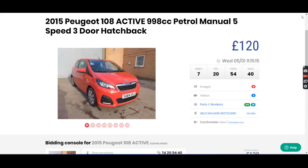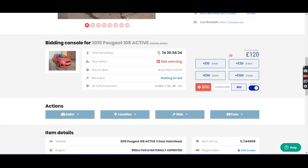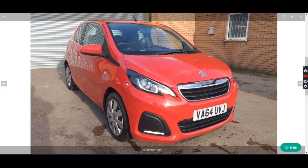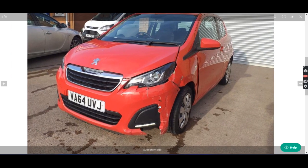Now, if we just close this picture and see what they say about it, they say starts and drives, near side front. Now, as we can see, that is not near side front. That's offside front and offside rear. They haven't mentioned that, so you've got to look for that. There's a bloody great dent in the rear quarter, and it needs a new driver's wing. Why haven't they mentioned that? Obviously the damage here is what the damage is. It needs a bumper, it needs a headlight, it might need a new bonnet hinge. Hopefully that's all. It needs a new wing, obviously.